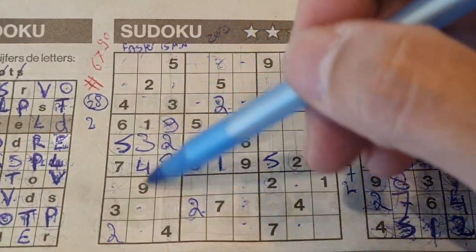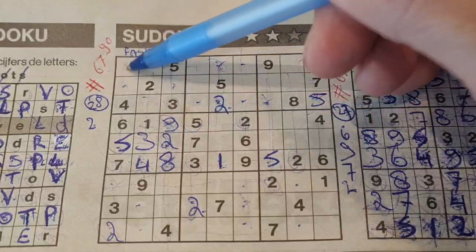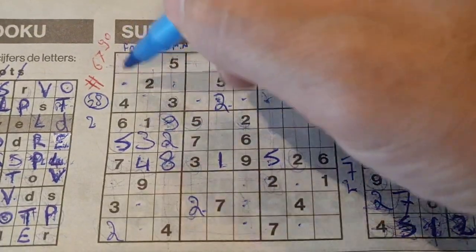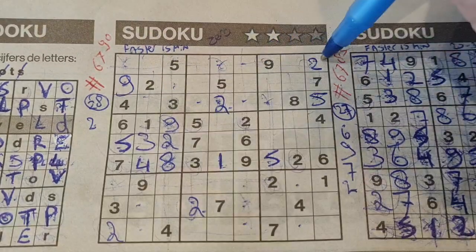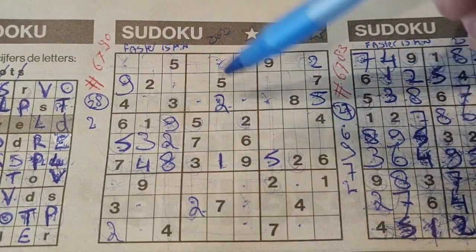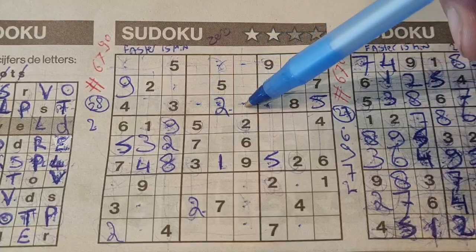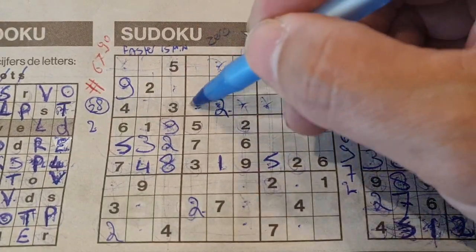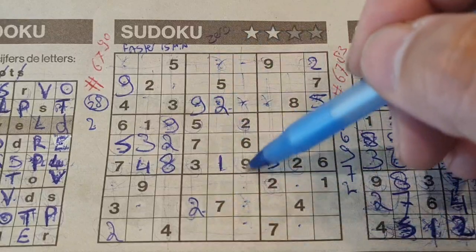9 in the third column, 9 in the second column. So in the first column, the only 2 places left for the 9 should be here or there. We see a 9 in the first row, no 9 there. 9 should be there. 9 in the first row, 9 in the second row. So in the third row, the only 2 places left for the 9 should be here or there. We see a 9 in this column, no 9 there. 9 should be there.